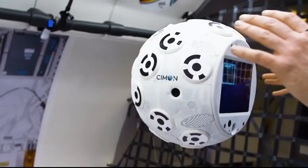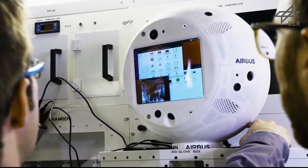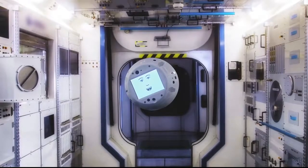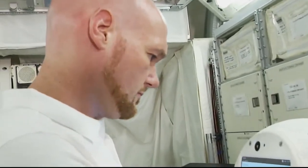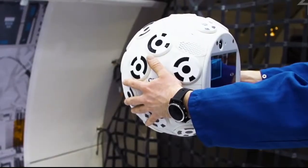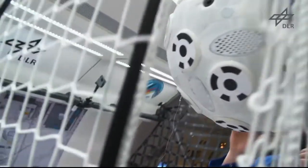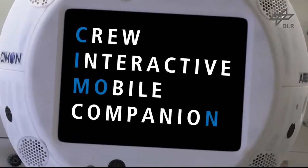Along for the ride and now joining the station crew members is Simon, a crew interactive mobile companion. Simon will be the first artificial intelligence-based assistant used on station. Its primary design is to help with routine tasks. However, thanks to its neural AI network and ability to learn, Simon may very well offer solutions to onboard problems should they occur. In order to serve as a test case for the new technology, the first mission for Simon will only utilize a selected range of capabilities. If all goes well, AI-based assistants like Simon will be a critical part of long-duration human spaceflight in the future. Until then, only time will tell what Simon says.